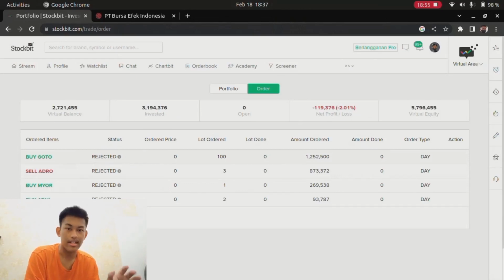You won't get the tax out. So if it gets executed, then you get the tax out. Okay, so it's just fine if it's not executed, you won't get taxed.